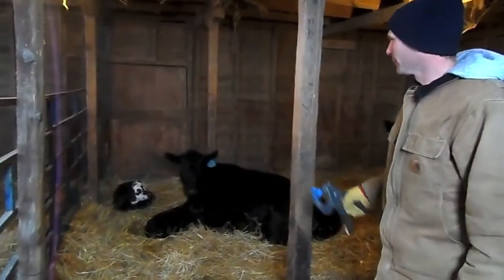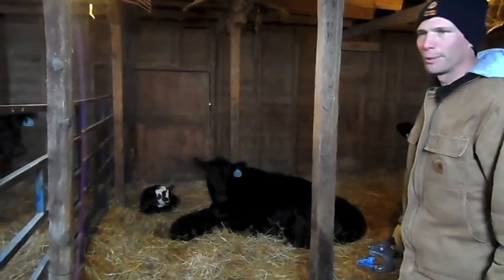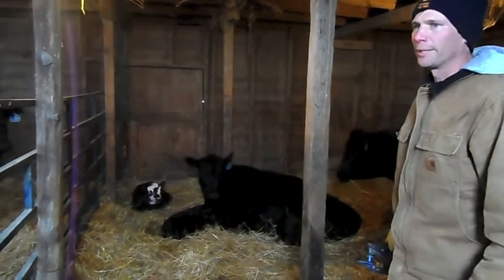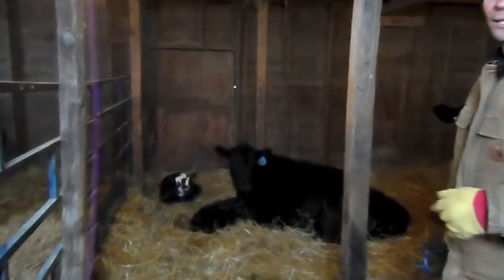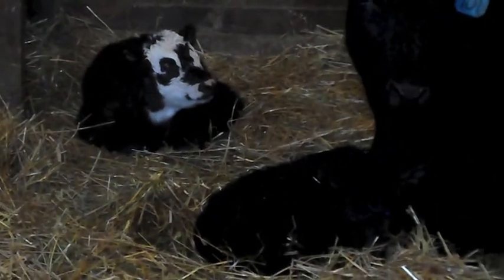So here we have about day-and-a-half-old calves in here. We'll probably let them out tomorrow. Usually I like to get them out within the first day. Usually if we have them tonight, I like to get them out by the next day during the middle of the day, but it's just kind of windy. The wind's out of the wrong direction today, so it's a little chilly out there. So we're just leaving them in here.